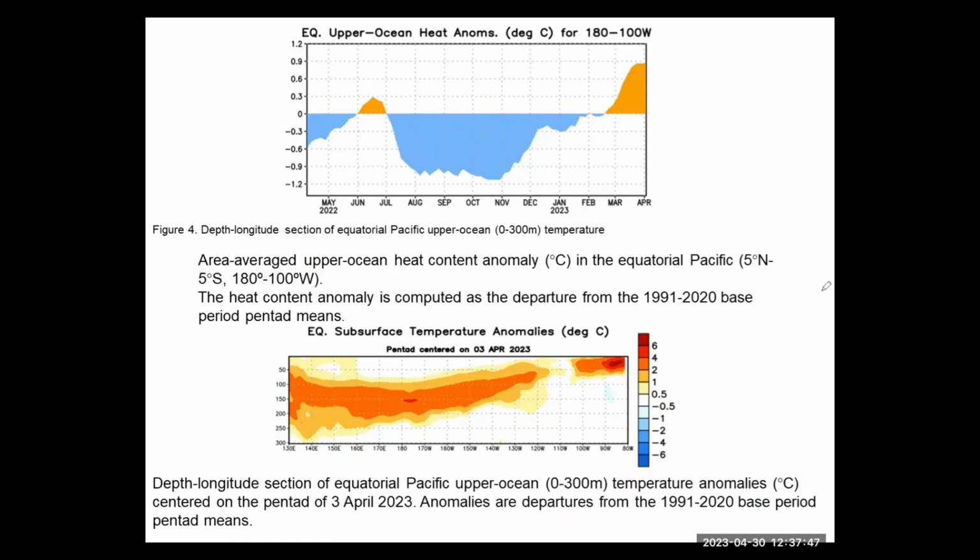The diagram here on the top is the area average subsurface temperatures. They also increased during the past month, reflecting the dominance of above average subsurface temperatures across the equatorial Pacific Ocean. Look at all the warmth of these subsurface temperatures right here. The whole thing is warm, especially along the South American coast, where you're seeing temperatures very warm.